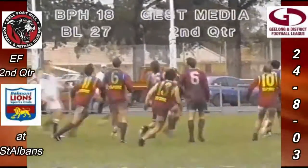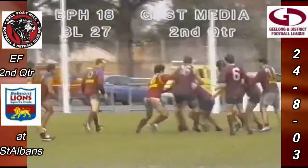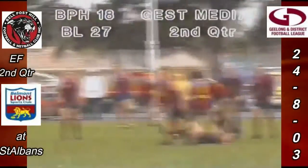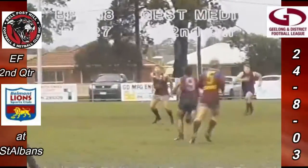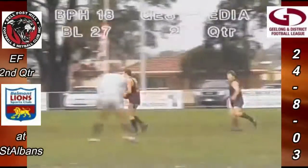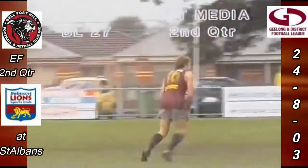Funny time for Broughton to be coming off the ground with a ruck contest. Carr got it down towards Handley. He got it away. Daniel Beck's there. Great mark. Plays on now. 50 out. Chips the ball towards Pickett. Holds the footy. Probably too far out to score still.